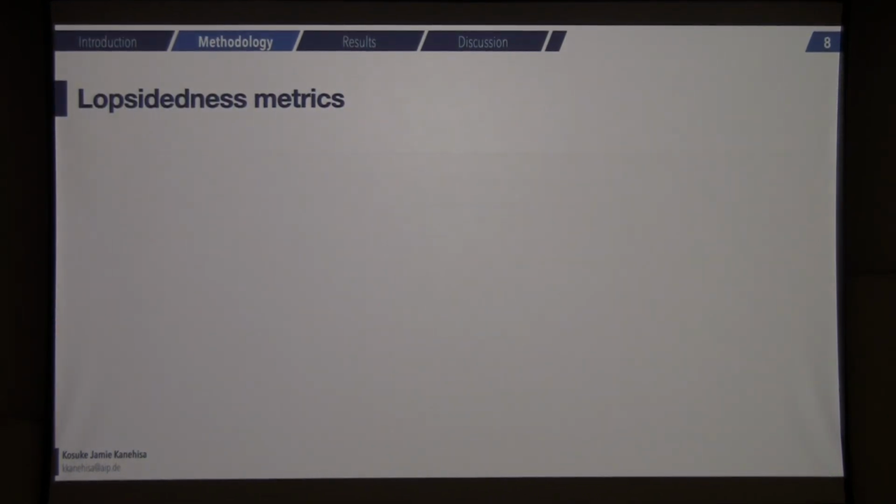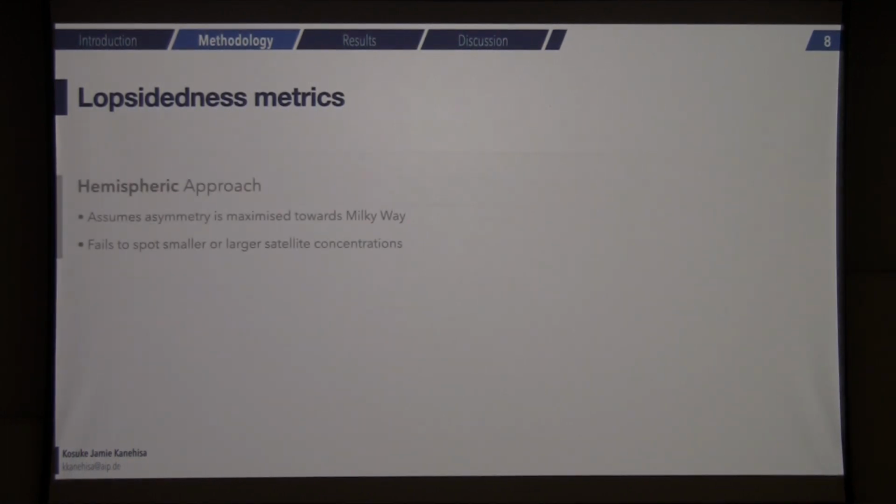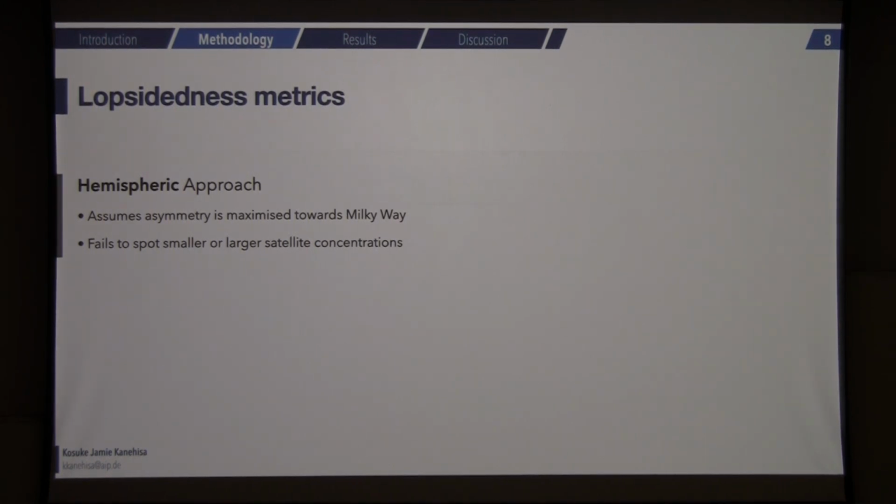Now here's the question. How do we actually go about quantifying a lopsided distribution? The traditional hemispheric approach, in which you count the number of satellites in a given hemisphere, generally towards the Milky Way or some similar companion, would assume that this asymmetry is maximized towards the Milky Way, and in any case would fail to spot any smaller or larger concentrations of satellites.